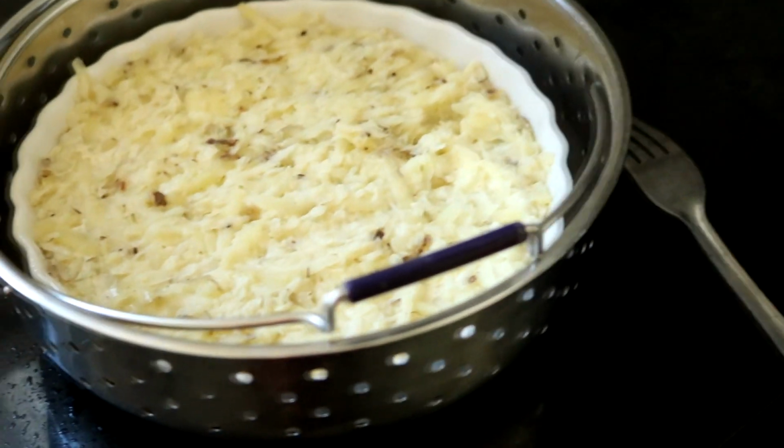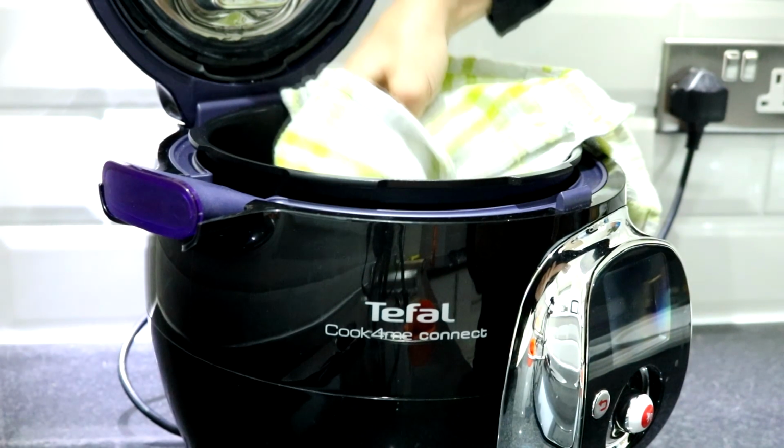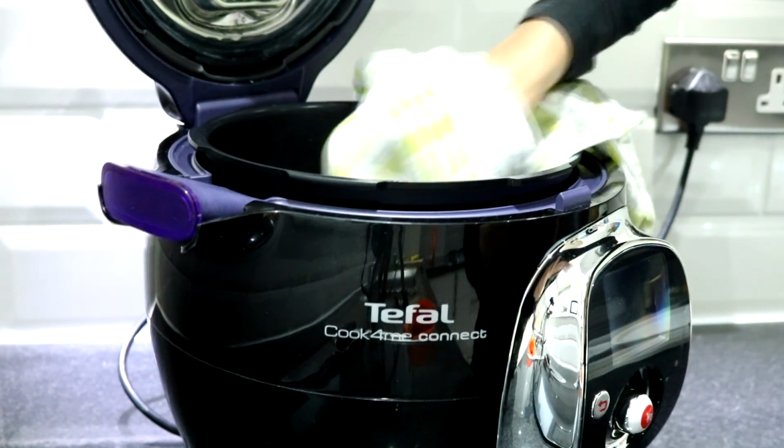So you need to add a minimum of 200 ml of water at the bottom, and then place a rack inside and pop a joint of meat or whatever you're cooking in there.